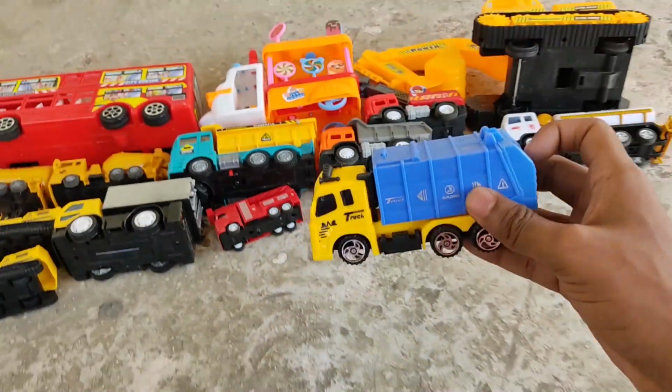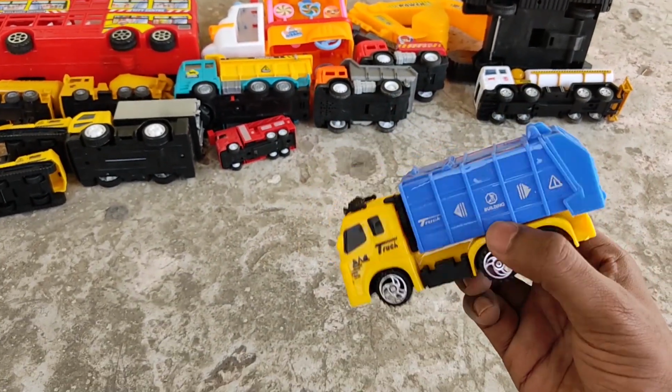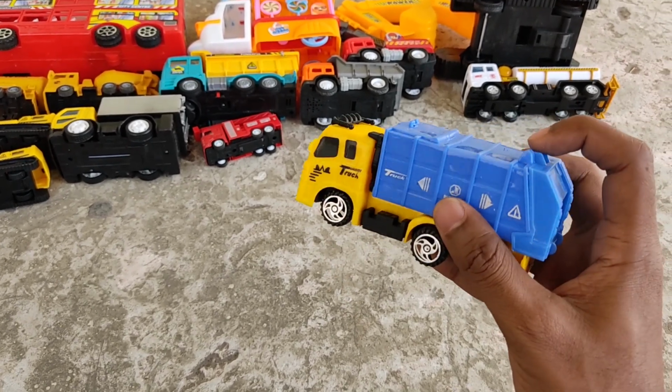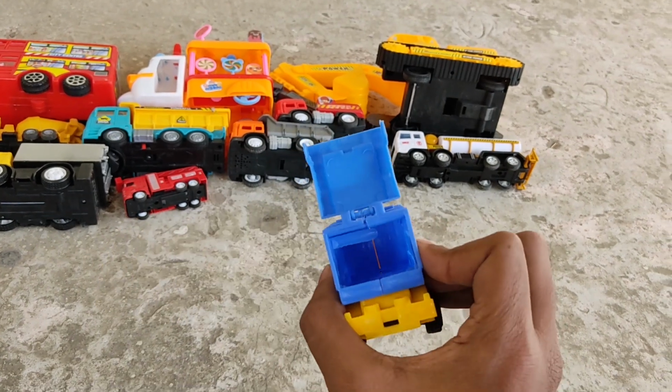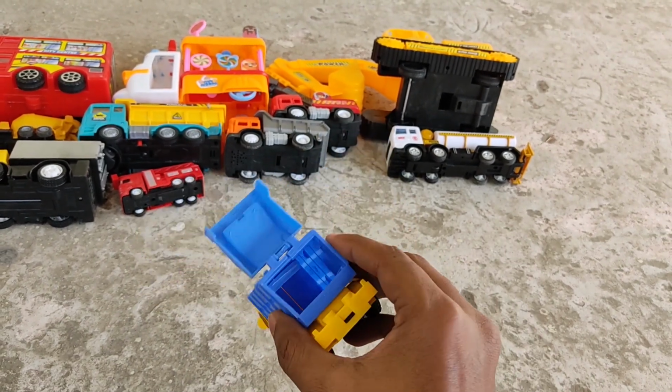Whoa. Yellow and blue truck. Yellow and blue garbage truck. Whoa. What a spacious, powerful container. Wow.